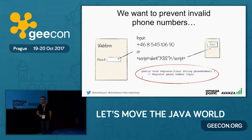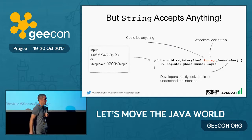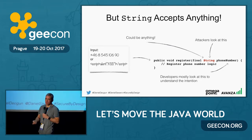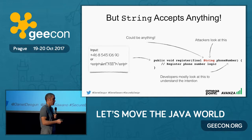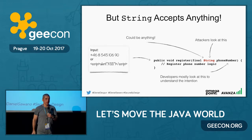Right? An interesting part is, why did that happen? Well, on the server side, you have this method called register that handles the input. It takes a phone number of type string and then you do something with it. And the interesting part is developers, they will look at the parameter name. It's a phone number.